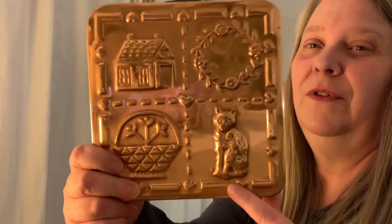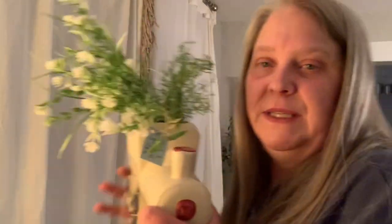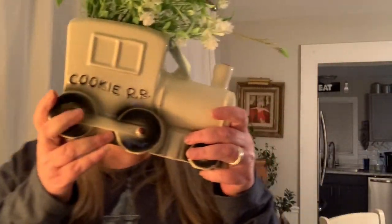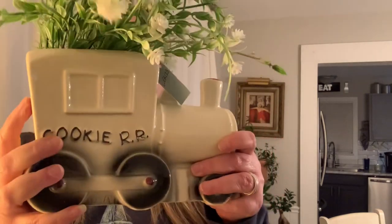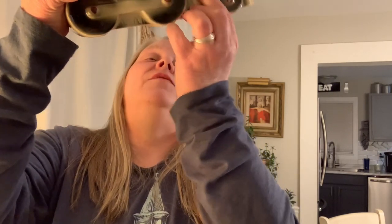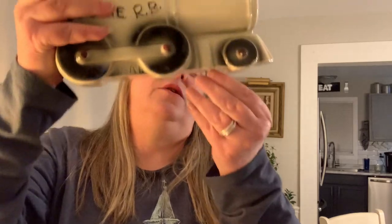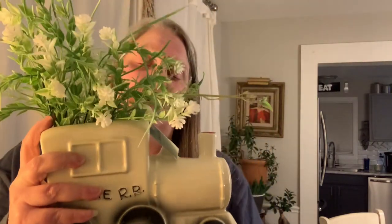And if you're a cat lover, look at that. Now this is a pretty cool cookie jar, obviously. I did not get the lid. And I want to say that this, oh, it's right there, I need to take that off. It was $3 and then marked half off, so I got this for $1.50. There's nothing else wrong with it except it's missing the lid.